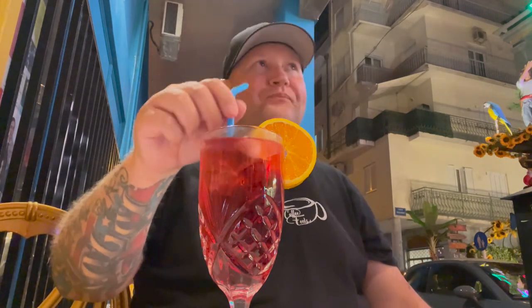Got our dragon's blood here. So what this is, it's actually some sort of a cherry drink. I don't know if it's like Kool-Aid or whatnot, but they say it's made fresh here, so let's give it a sip. Tasty?